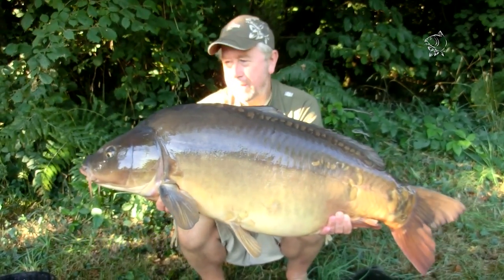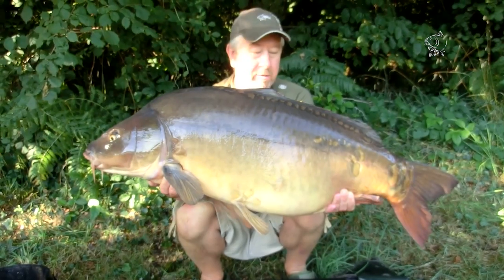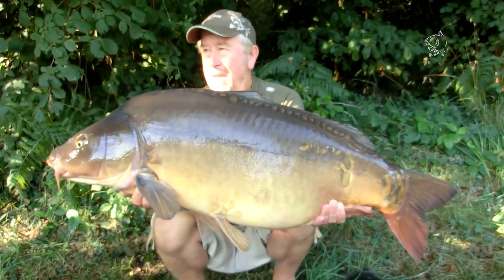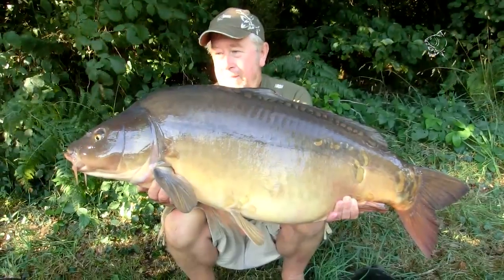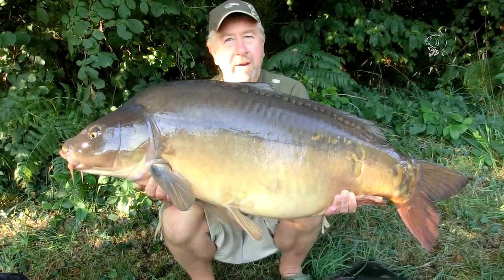Another lovely fish. Early morning mirror again. Early morning seems to be the best time at the moment. A cracker this one, nice long one, 47.12. Really good scrap. But seems to be over once the sun's up. Between about 6 to 7 in the morning seems to be about best time for a bite, and that's when this one came. But another lovely fish.